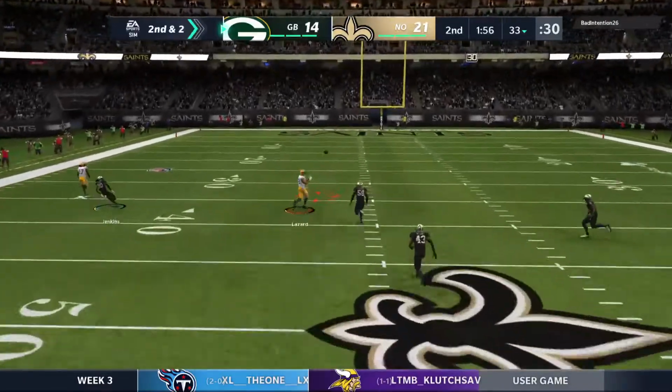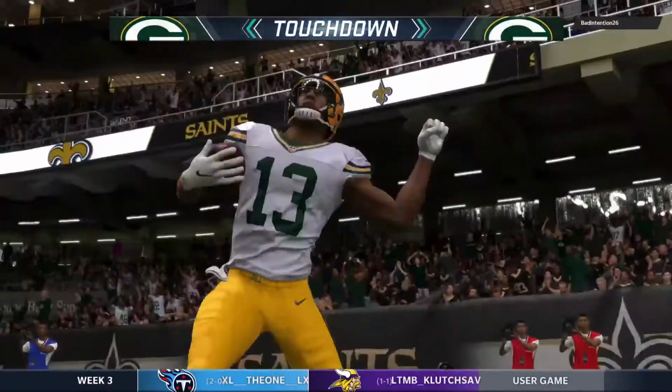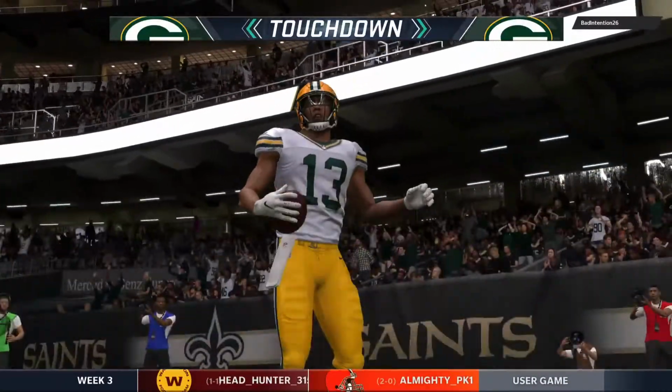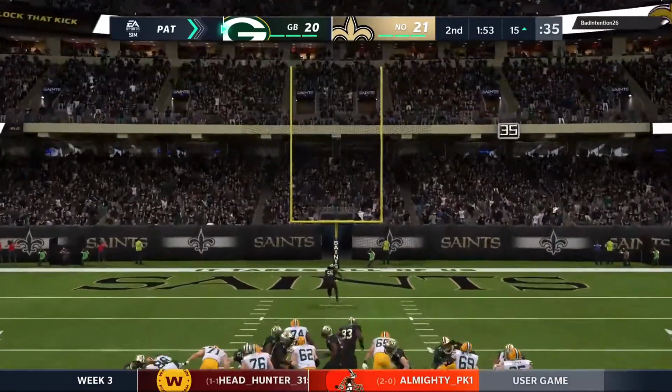And he'll let this go deep from... And that's caught inside the 35. Touchdown, Packers! Allen Lazard, his 4th touchdown on the year. And the Packers are within an extra point of tying this thing up.